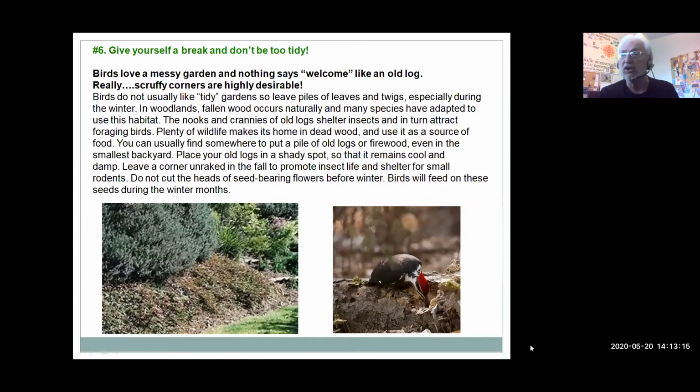This would suit me just fine because I'm basically lazy when it comes to doing anything outside in the garden other than cutting the grass. So birds love a messy garden. And as it says here, nothing says welcome like an old log. So scruffy corners of the yard where they can go and dig around and rummage around and find food to eat, insects and things like that. They don't usually like really tidy gardens.